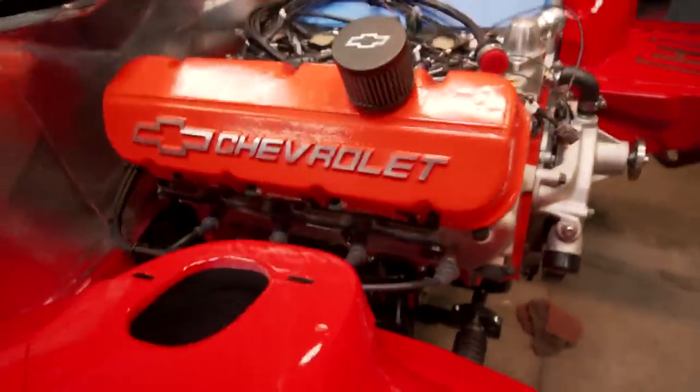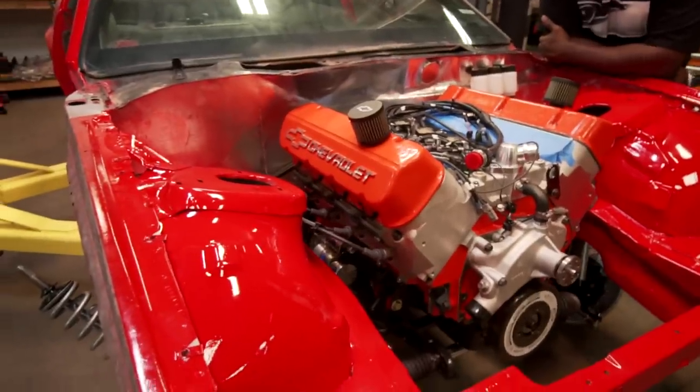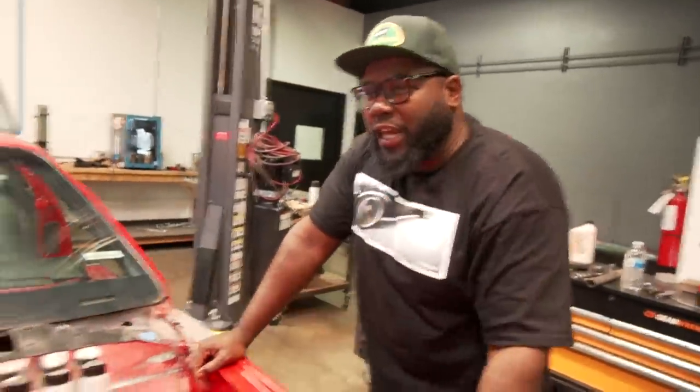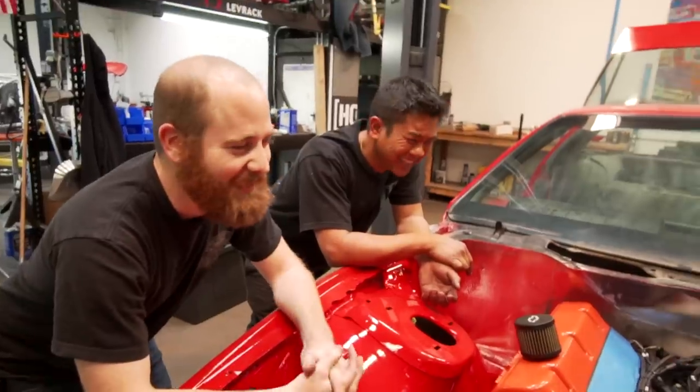Motor's in. Yeah. Engine bay vision, but that firewall though. From this angle, it looks red because it's super shiny. So much red. It came out all right. I see a few issues. Well, there's issues because you were rushing me the whole time. That's true. You stood over his shoulder. Literally, he said he would not be micromanaged. It's true. He cannot be contained.